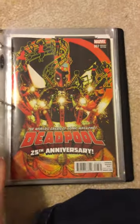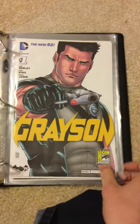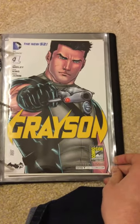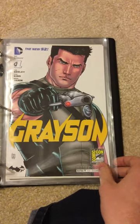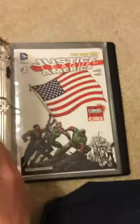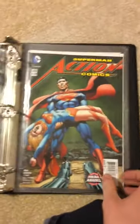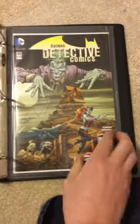Deadpool's 20th anniversary. This is a pretty sweet comic. Grayson. Dick Grayson, my favorite fictional character ever. He was the first Robin and became Nightwing and then Batman and back to Nightwing. And now Grayson is pretty cool. Nice Justice League homage to the people putting up the flag in Iwo Jima. Another homage to a classic comic book cover. Same thing here.